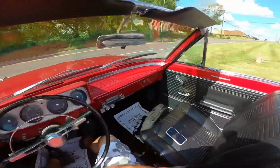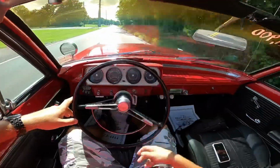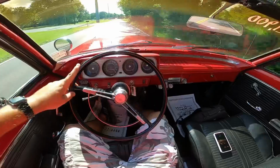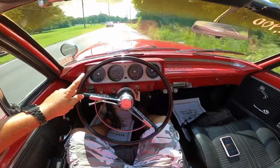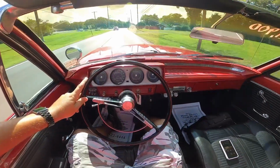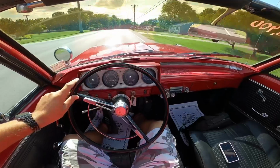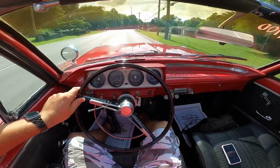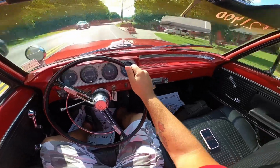So yeah, she's been staying nice and cool. She's sitting right at 200 the whole time. It's fairly warm today, so it's about average what it needs to be. Still got that left pull in the steering. I'm having to turn a little bit right as we're driving. Need a little bit of attention to that.